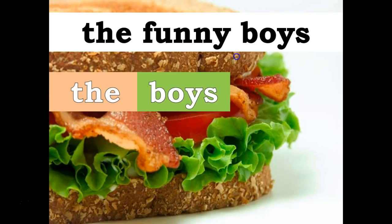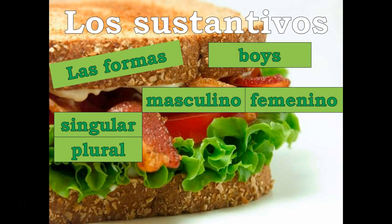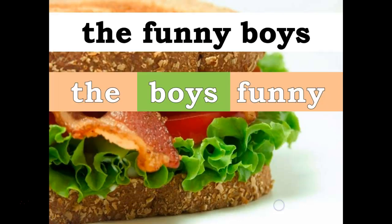So now if we reorder it, we have the boys funny. If you do it this way, you won't get marked down for having your 2 pieces of bread not match correctly. So let's take a look at how we say boys in Spanish. There's obviously 4 different options. We have our singular and masculine, our plural, and then we have the feminine side, but we know in Spanish too that that's not going to apply. So obviously we say chicos. That's our meat of the sandwich and the most important part.